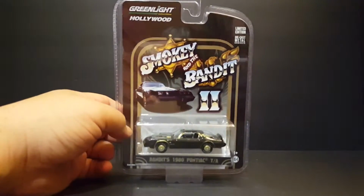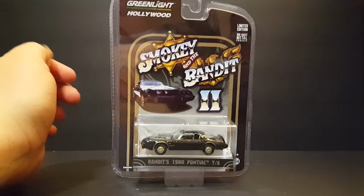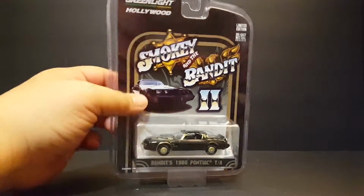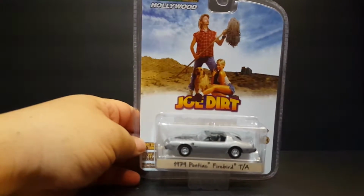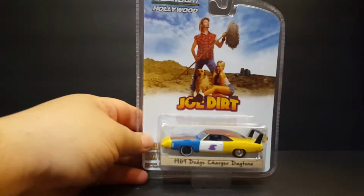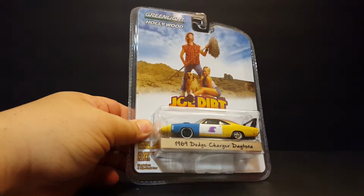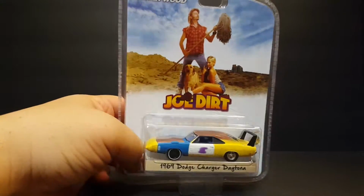What else did I pick up from Greenlight? I picked up Smokey and the Bandit. Very nice. This is from part 2. 1980 Pontiac TA. Totally aerodynamic. Very nice. Joe Dirt. 1979 Pontiac Firebird TA. Pretty sweet. From still Joe Dirt, picked up the 69 Dodge Charger Daytona. That is wrecked. But if you've seen the movie, it's exactly what it looked like.